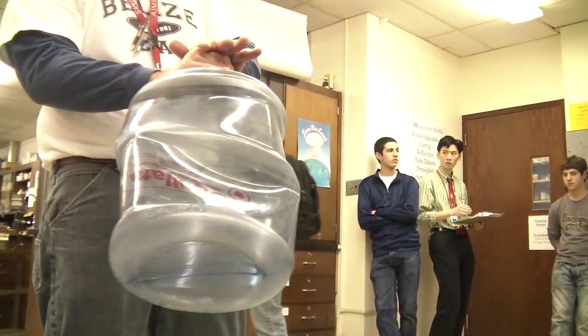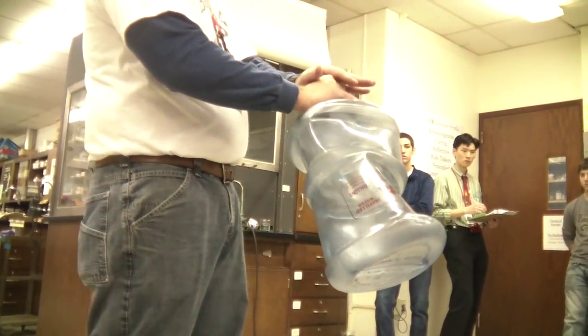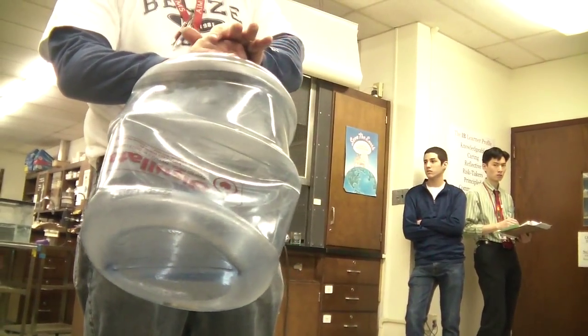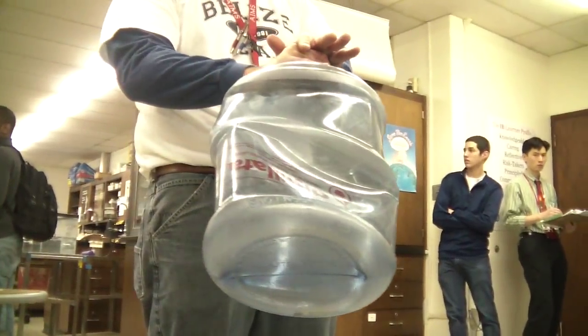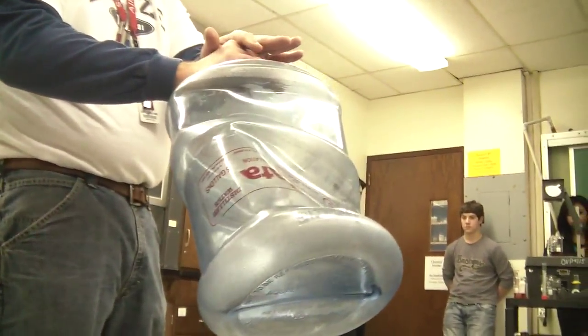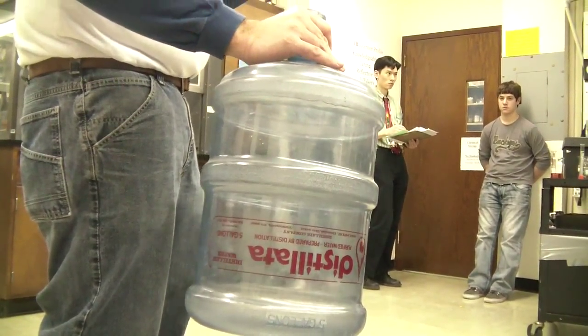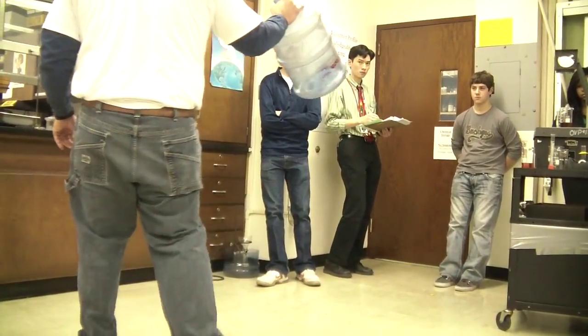There's not as much air in here anymore. So there's not as much pressure pushing the sides of the container outwards. But there is a lot more atmospheric pressure pushing it inwards. If we fill it up with air, it goes back to how it was. The whoosh bottle.